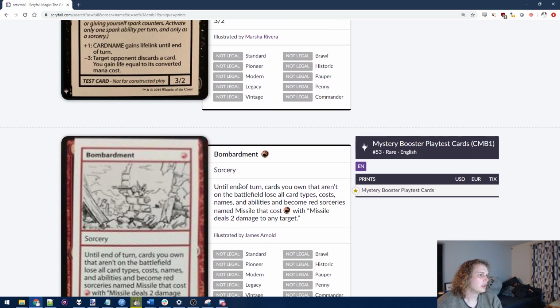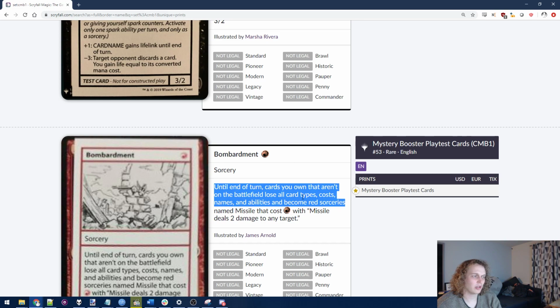Bombardment. Until end of turn, cards you own that aren't on the battlefield lose all card types, costs, names, and abilities, and become red sorceries named Missile that cost {R} with "Missile deals 2 damage to any target." Fun. A little convolutedly worded. Basically, it's saying pay red, discard a card from your hand, deal 2 to any target, with the caveat that that's the only thing you can do with those cards.